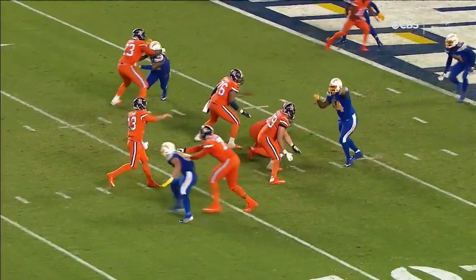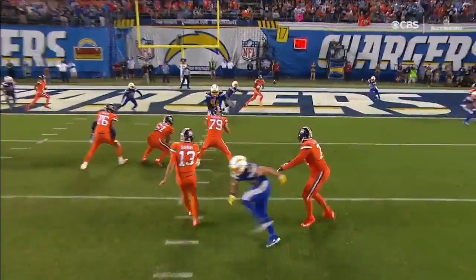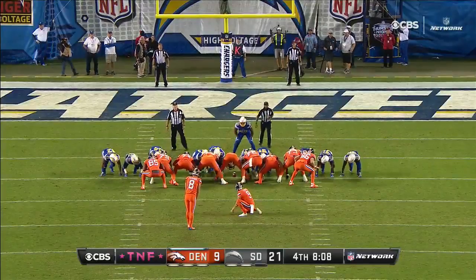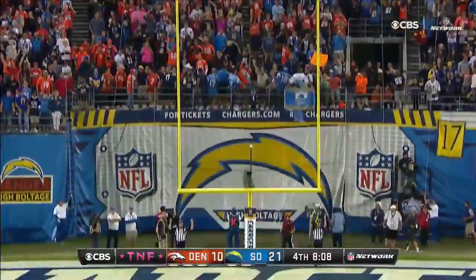See as he looks to his right. And nobody around him. Joey Bosa can't get there. A three-man rush. Good pass by Simeon. Couple really good throws by Trevor Simeon that time. Dennis adds the extra point. We have 8:08 to play.